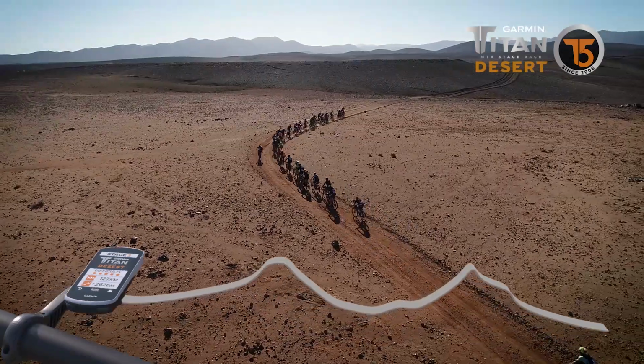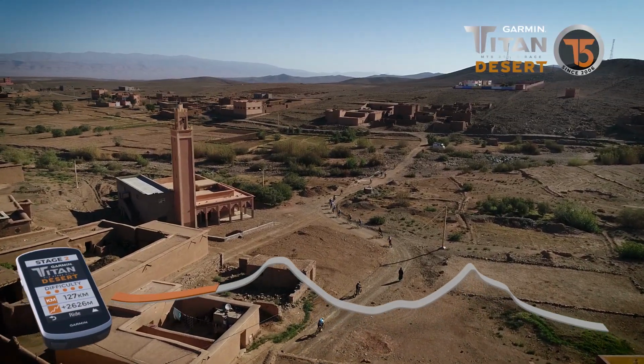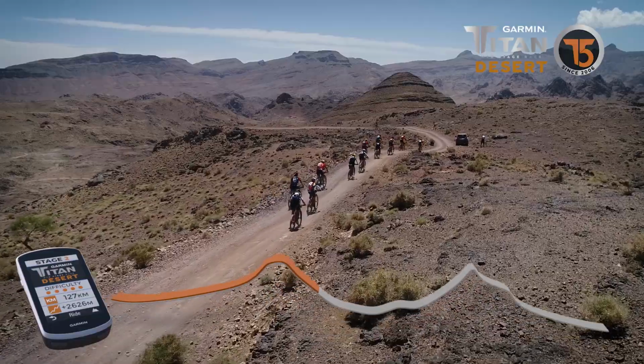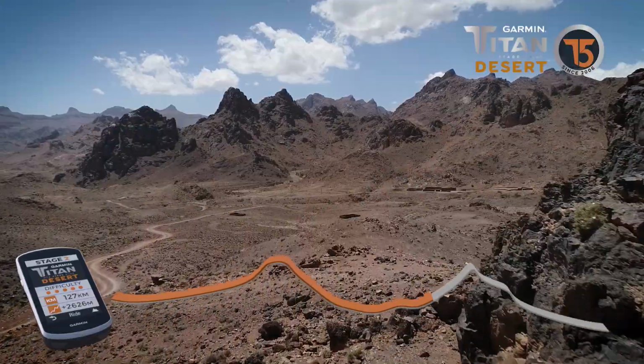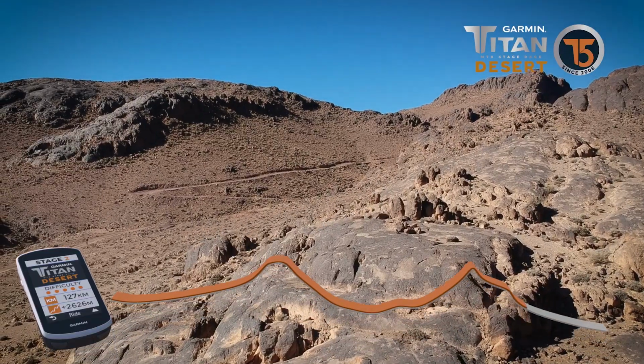The Great Mountain Stage, with a start that's fast and somewhat classic in the history of Garmin Titan Desert. The stage is split up into 2 major ascents and descents along the Moroccan Sahara. That will be crossed from north to south, witnessing lunar-like landscapes, sloping tracks and some very steep ridges.